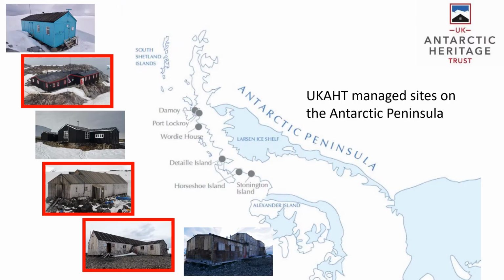I would now like to focus upon the work of the UK Antarctic Heritage Trust to conserve the British historic sites on the Antarctic Peninsula. As I mentioned earlier, Operation Tabarin, FIDS and BAS constructed in excess of 30 bases in the region. By the mid-1990s, many of these bases were no longer operational, some had burnt down, but some were still operating, such as the site at Rothera, the main British Antarctic Survey base still operational today.